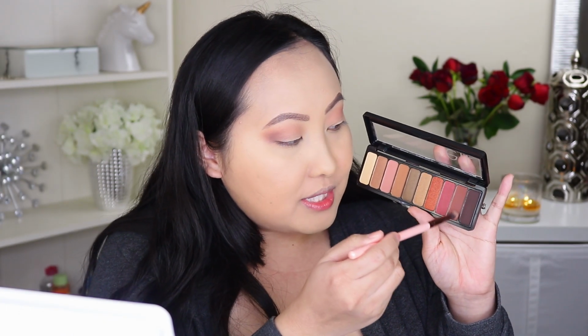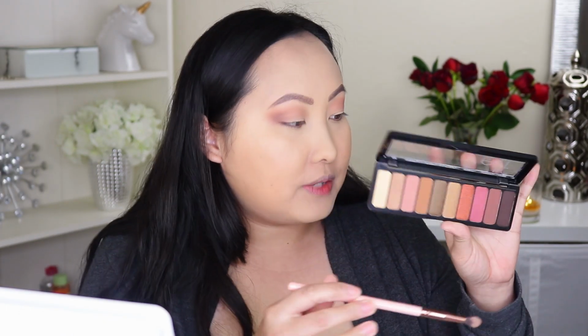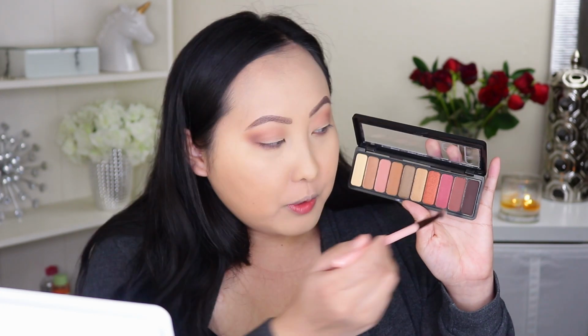And then for my lower lash line, I want to go back into this mauve matte shade right here. I think it's so beautiful. And I'm going to actually put it on my entire lower lash line. And then I'm going back into that deep matte shade and just focusing that on my lower lash line, just on the outer corners.